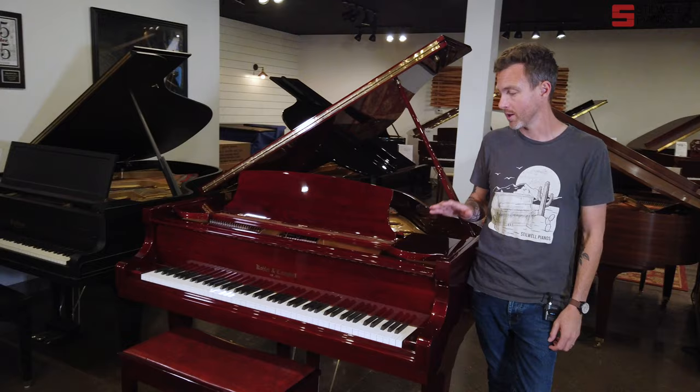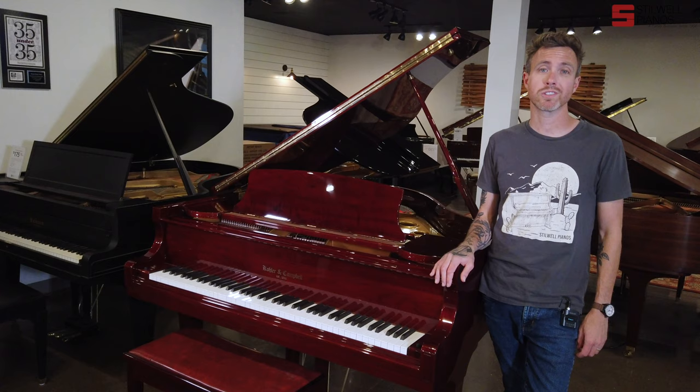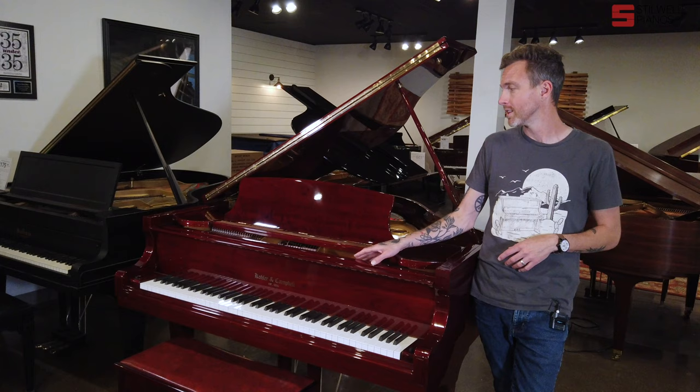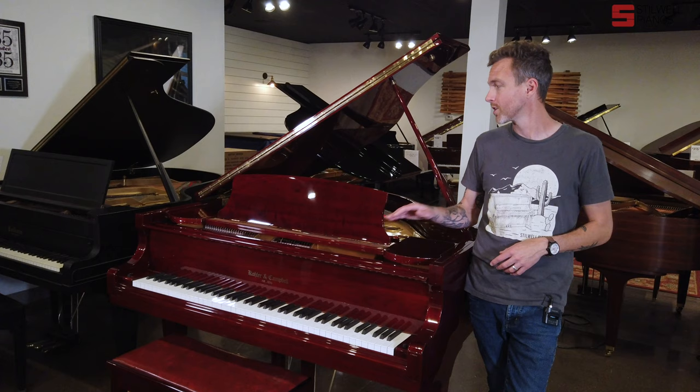Now, Kohler & Campbell is made by Samick. Samick is one of the largest piano manufacturers in the country or in the world. They're one of the top three that make most other brands. So they make Kohler & Campbell, Conover Cable, Schaefer & Sons, Sherman Clay pianos. The list goes on and on and on. They actually make all the new Kanabe pianos, the Zeiler pianos. And so they're a humongous player in this game.